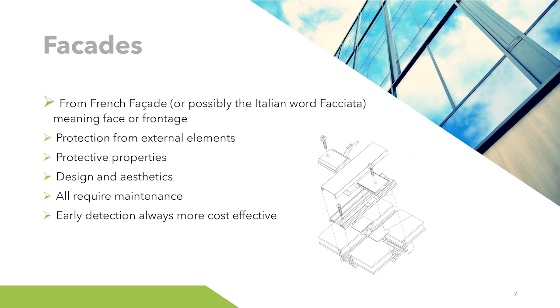Considering how expensive repair and maintenance can be, it really pays to inspect rather than expect the products that make up your facade are doing their job, especially as they age towards the life cycle expectancy and end of life. Whatever the facade, they all share the common requirement. They all need maintenance over their lifetime, and the earlier that issues are detected, the more cost-effective the solution.